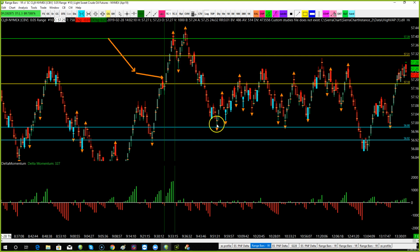Point number 2, we close underneath that, right? You'll see we close underneath at 943, got an immediate long liquidation back to the light blue zone, which is a mediocre support zone. Sometimes it holds, sometimes it doesn't.